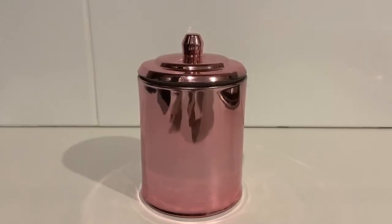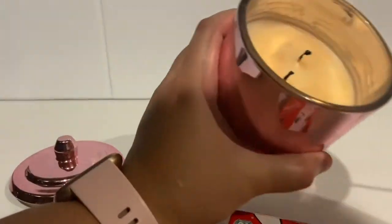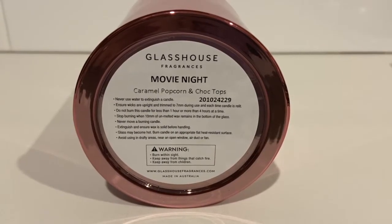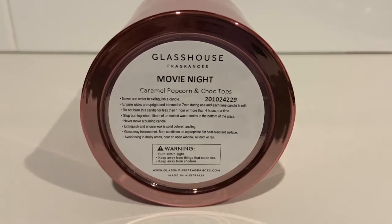The first thing I like to do to start my evening is to actually light a candle. I believe that scents have such a way of bringing back a memory or thoughts of a particular time in our lives. The candle that I'm burning at the moment is from Peter Alexander, and it is their movie night scent, which smells exactly like caramel popcorn.